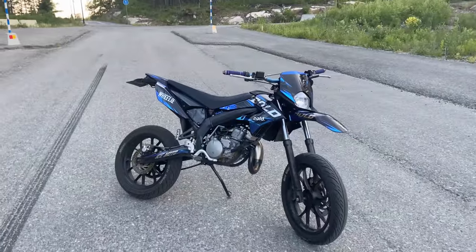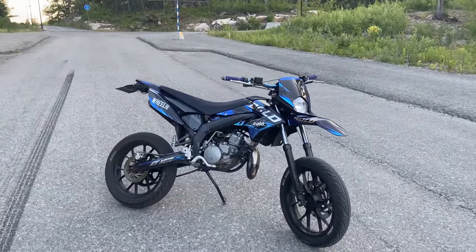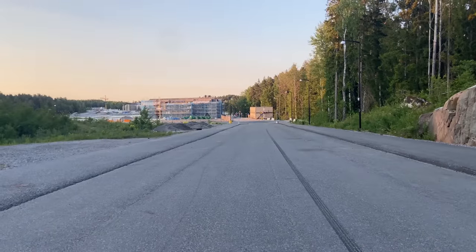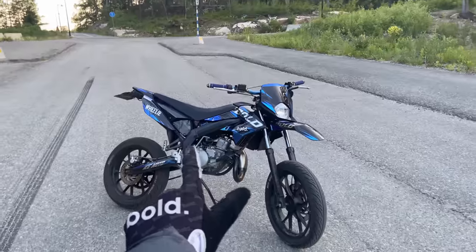Okay, so as you saw, I was able to do a no-clutch wheelie in 5th gear with this 50cc bike. If I'm going to be honest, that's kind of insane, man. But yeah, so the plan right now is to do some 6th gear wheelies at like 80 kilometers per hour on this bike. So let's begin.